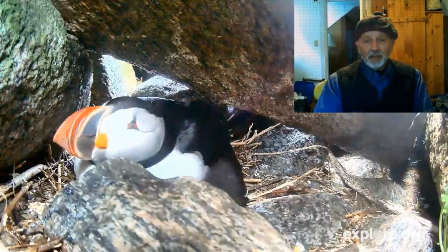I think this happens because it's very important for the chick to stay clean and its feathers to grow without any oiling from defecation or fish, and that way when they fledge, that is, head off at an age of independence, they're perfectly waterproofed.